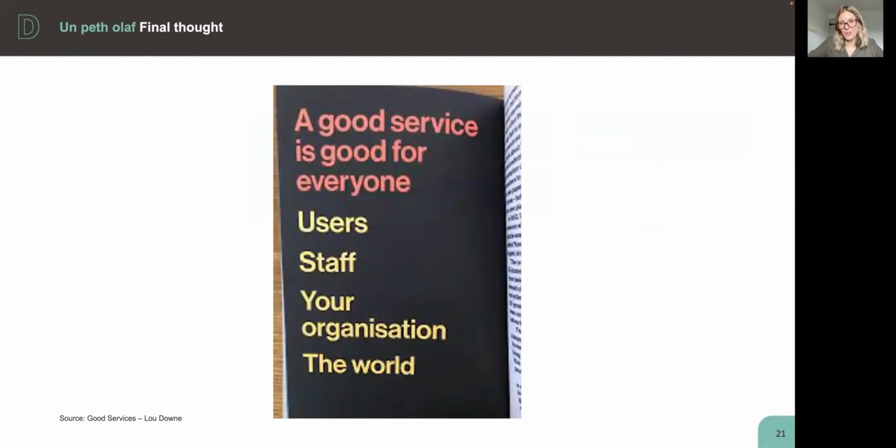So the final thought there is from Lou Downe in their book, Good Services. And the final thought from me is really, don't wait for permission. Go off and help your organisation to make the world a better place for everybody that accesses your service.